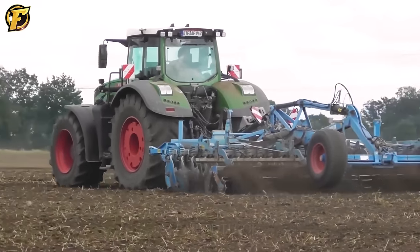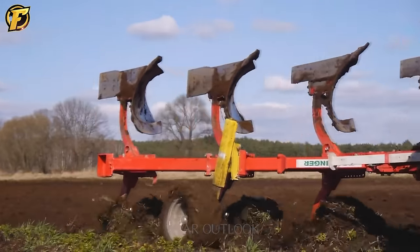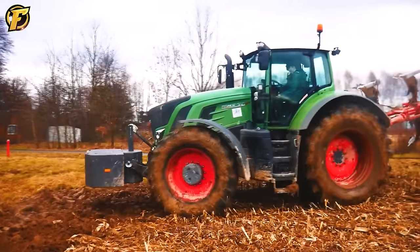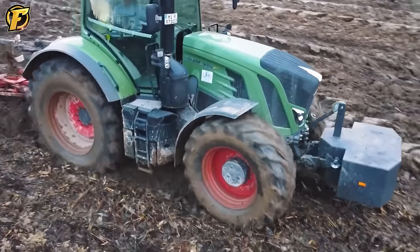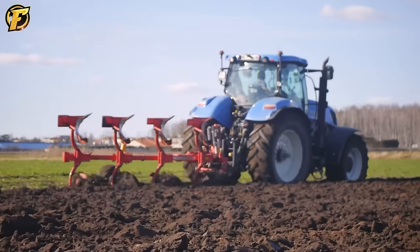This plow works tirelessly, cutting deeply and leveling the ground, creating ideal conditions for crops to grow. The combination of Fendt 939's professionalism and implementation has contributed to the greatness of the agricultural economy.